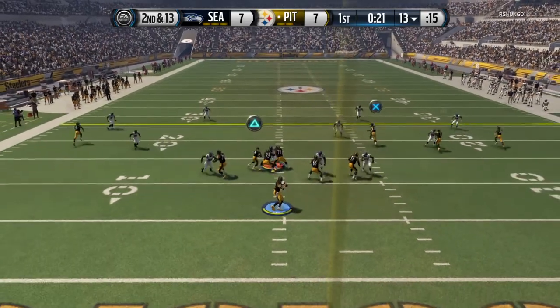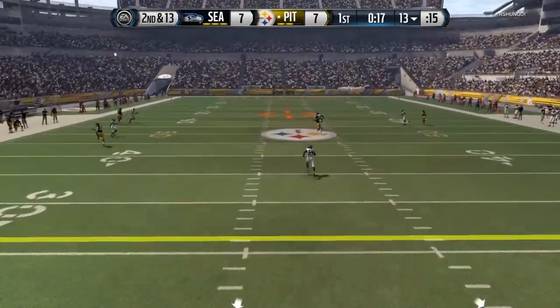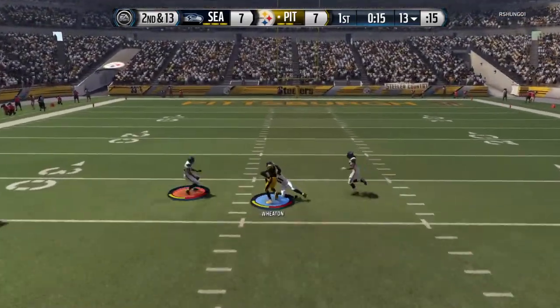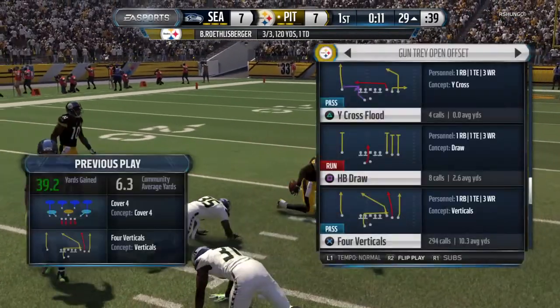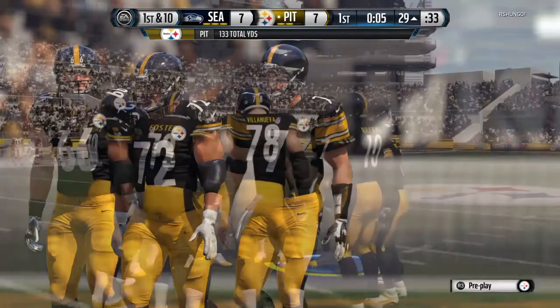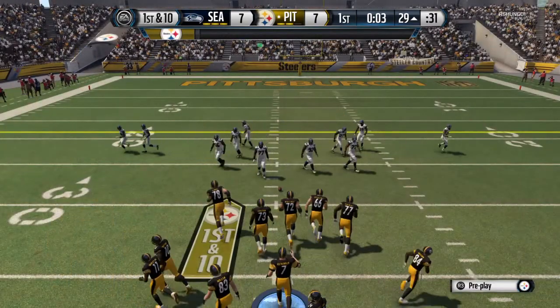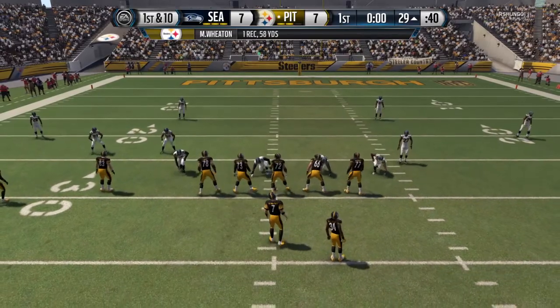From the gun. Here's the long throw by Roethlisberger. Wow, what a catch. That was a nice gain on that play that time. Well designed by the offensive coordinator. Yeah, it was a good throw and catch. But that time, I'm giving all the credit to the design of the play. That's what made it happen.